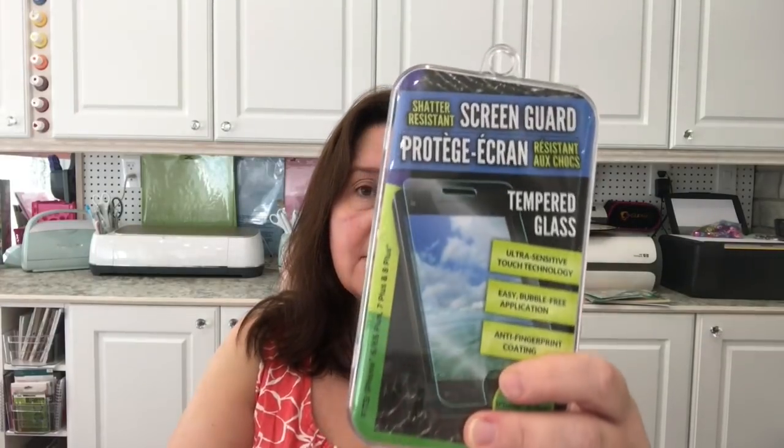So a few things I found at Dollar Tree. I got some more of these screen guards for our iPhones. So I got this one that fits the iPhone 6 Plus, 7 Plus and 8 Plus, or I can't remember whichever one. And this one fits the iPhone 6, 6S, 7, 8, 9.